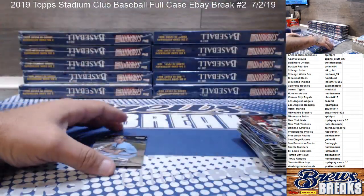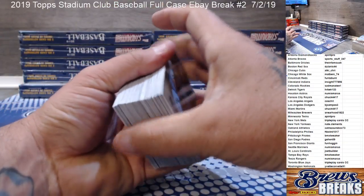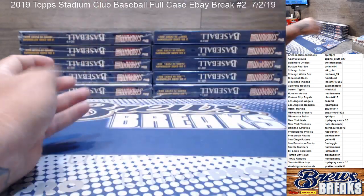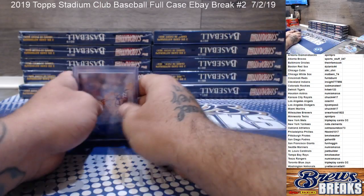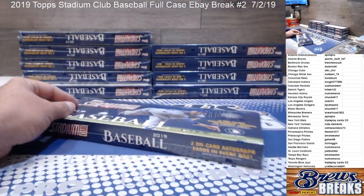Those cards either look really, really good or they're in really bad shape. They're either in really good condition or really bad condition with scratches.